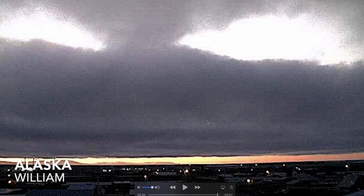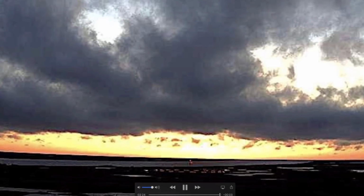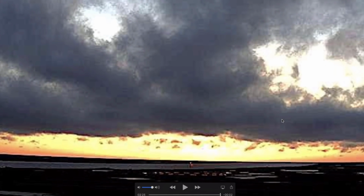Alaska, this was sent in by William, and this one here was just too good not to share. Looks like a big giant set of eyes looking down over Alaska. This is from a Skycam, actually 2 sets of eyes. From, I think this is the same Skycam. This was observed by William from over in Alaska.